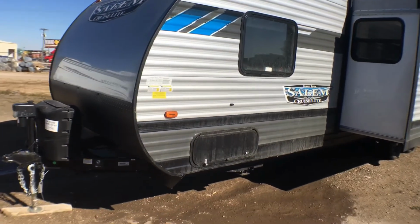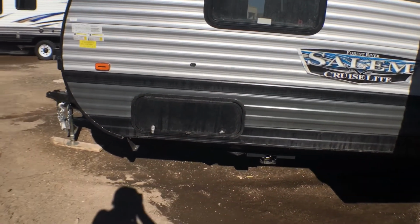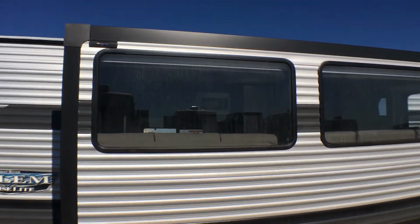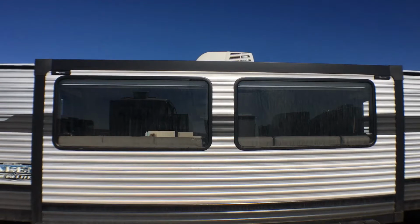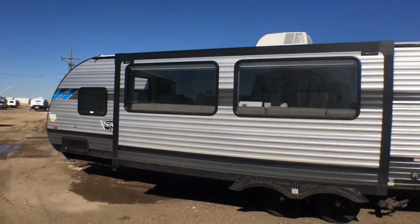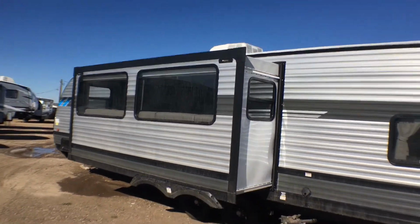Coming around over to this side, you'll notice your pass-through storage door. We'll take a look at that from the other side. Nice big windows, as you can see right there in your slide out. So pretty nice views of your campsite, if you're up in the mountains or something.